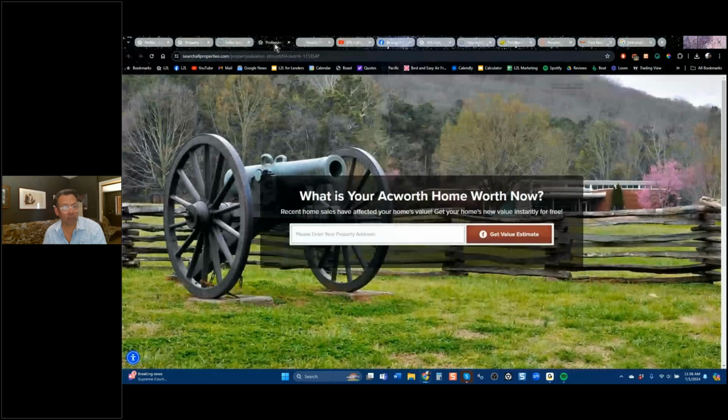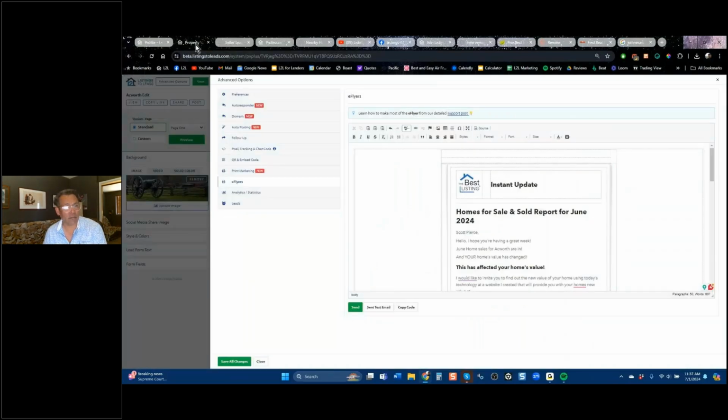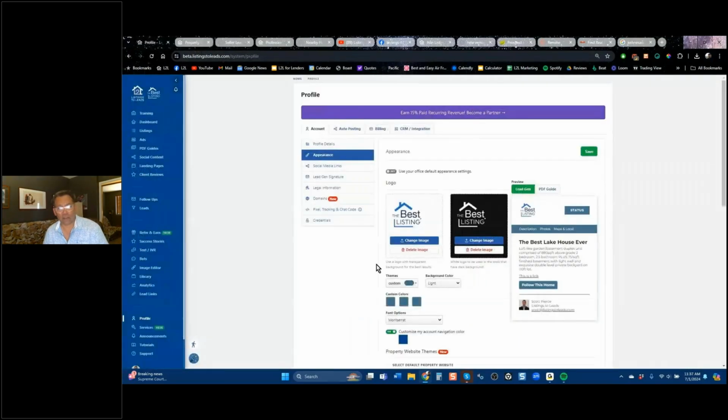So nearby homeowner letter, nice landing page. There's going to be a letter behind that like this. This is the e-flyer, which is tied to that. But we're talking about the profile. So those colors are going to go there, right? They're going to go through all your tools. So where we really got to land is on ads.